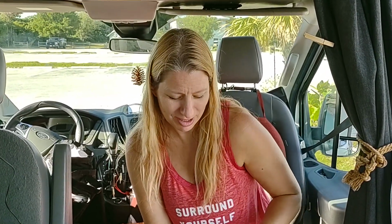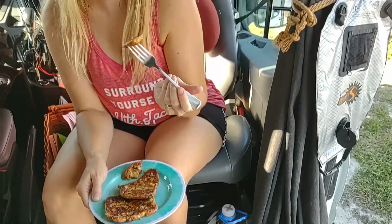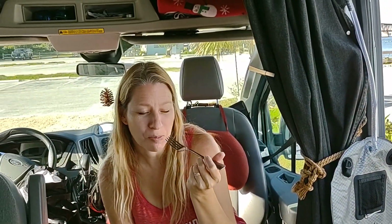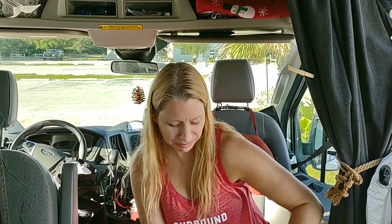So with limited space in the fridge, it's really nice to have things like that. We're going to hang on to the syrup bottle from Cracker Barrel just because we wouldn't have space for a whole big bottle or for a lot of butter. So it was perfect. Just like I think these French toast pieces will be. Delicious.